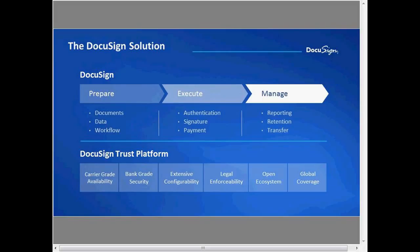So for instance, when it comes to preparing documents, we can connect to the systems that you're using today, virtually any file type, pull in information, pre-populate data, and we allow you to choose from a variety of authentication means to verify that someone is who they actually say they are. You can even collect payment after you get someone's signature.